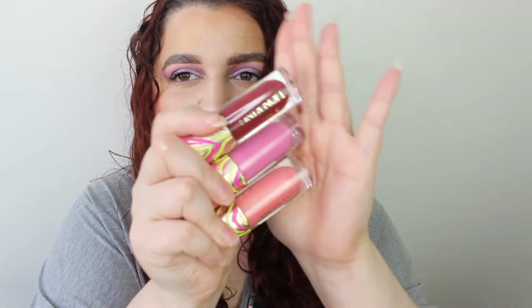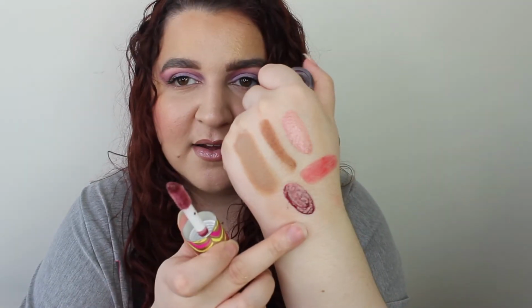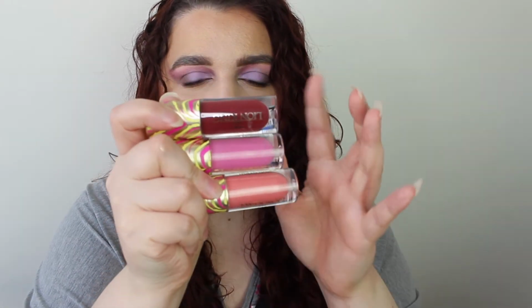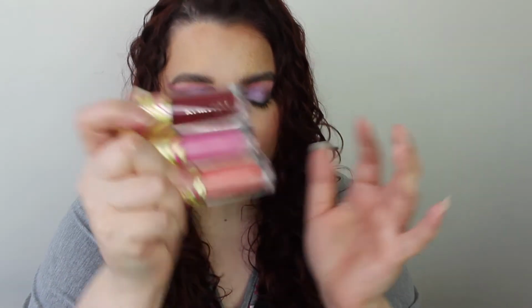I've got the Lion King glosses here, which I've done a TikTok on. This one is my favorite. This is in the shade Danger. Look at that. And the pink is really bright. It's not a shade I'd reach for. It's called Love Story. And then the peachy color is called New Era. I feel like this one would be great as a topper. This one would be great on its own. This one I probably won't reach for.